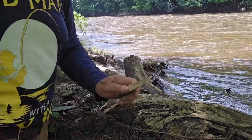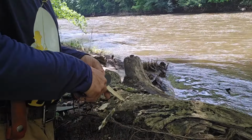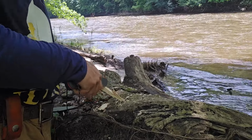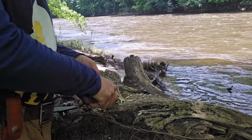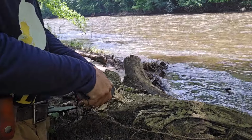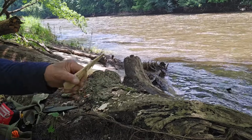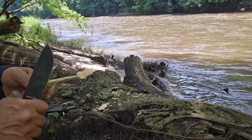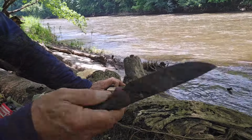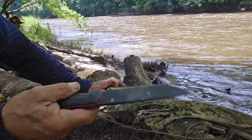I wonder if we can feather. Let's see how we do. Wow. Nice. Little feather stick. No problem there. Wow. Nice. So for me, it's done everything I needed to do for now.